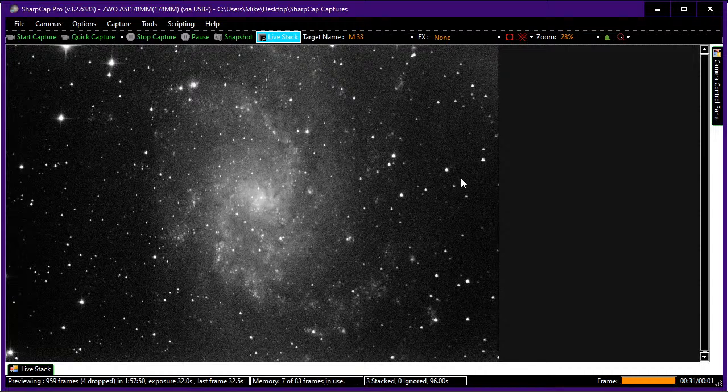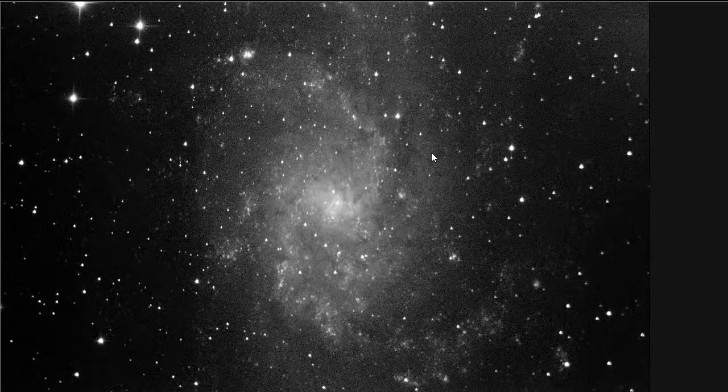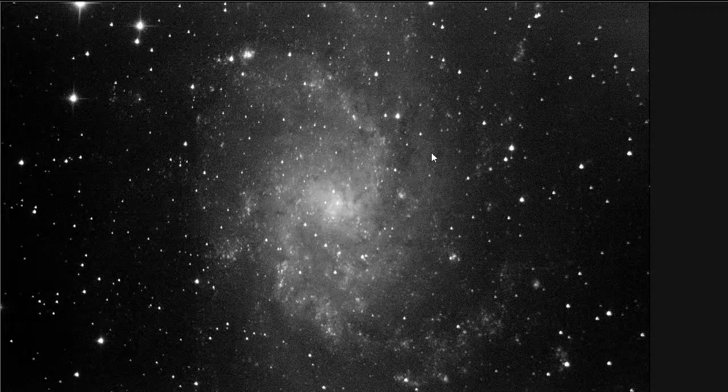Pretty cool target. It is. Alright, I'll put a full screen on this. Good way to finish the night. Nice big old galaxy. Lots of detail.